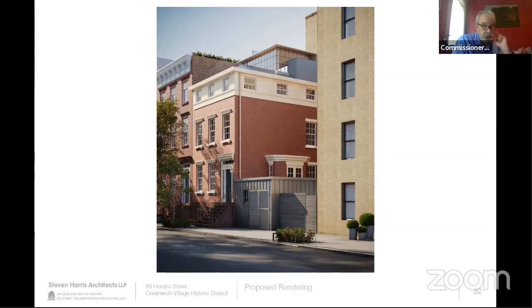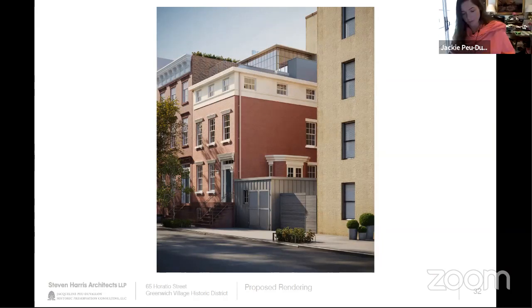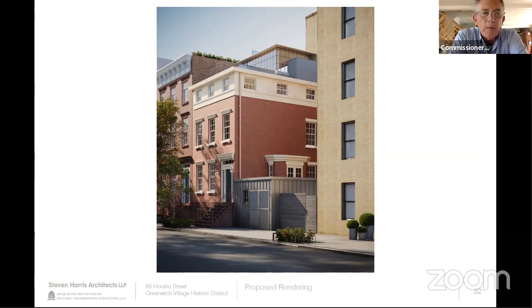Okay, thank you. Commissioner Chen? I think he's actually stepped out. Okay, Commissioner Bland. Yeah, the side yard addition, I think I can support as is. I think that might be more appropriate, but I'm okay with it as is.